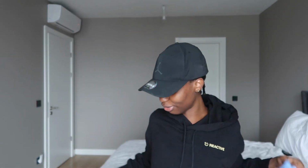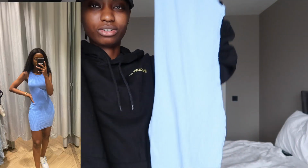One of the things I truly appreciate from modeling is I get to see colors that match on my skin, and whenever I wear blue, it just completes the look. Can you see how it's blending? It's just blending. I got this blue crop top, and then I also got it in a dress, a bodycon dress. This is my staple summer look.